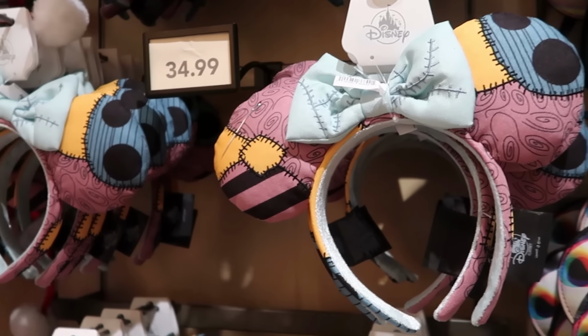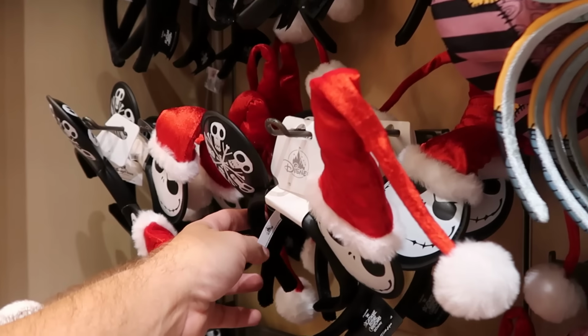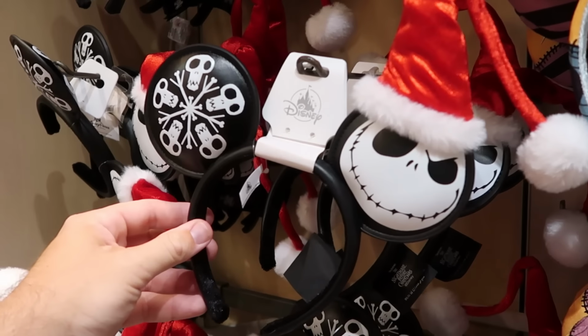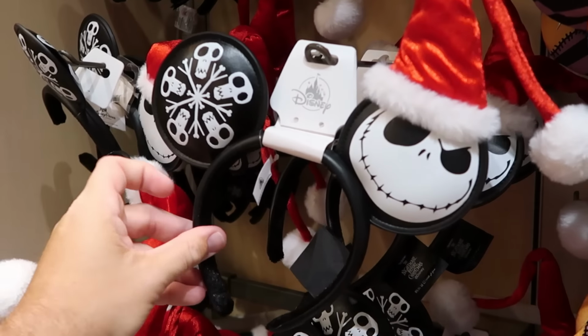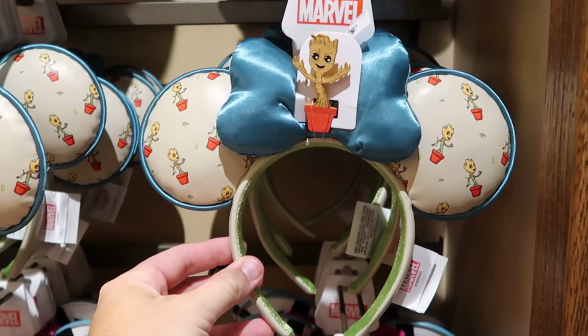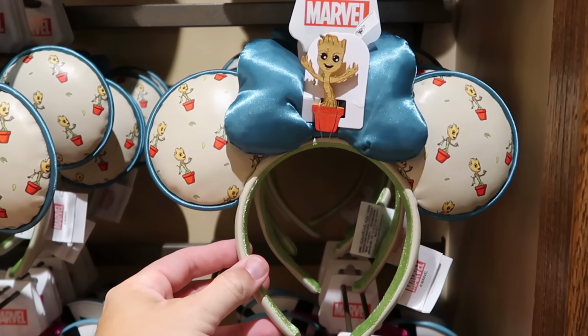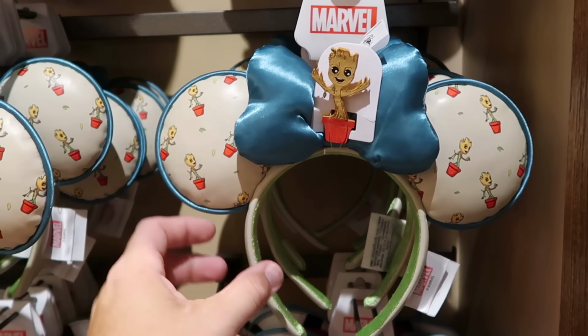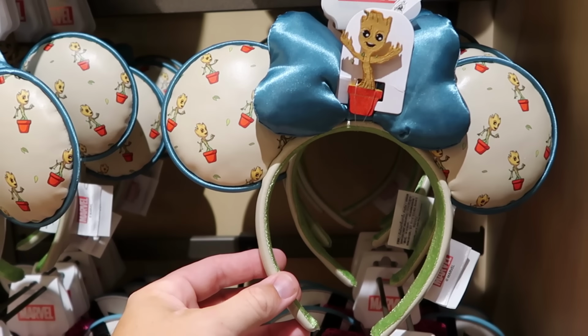These are $35 a piece, and they have the brand new Santa Jack Skellington pair of ears where he has the huge Santa hat on. You have the skulls with the snowflake. And perfect to go with the Disney Parks Loungefly, they do have that Marvel Groot's pair of ears. This actually matches the Loungefly perfectly with the big plushy bow. These are $35 a piece.